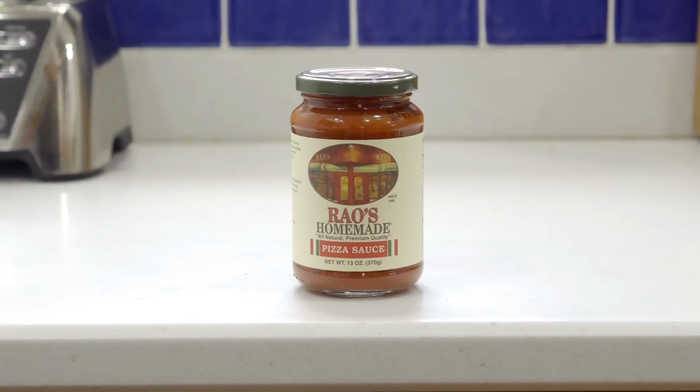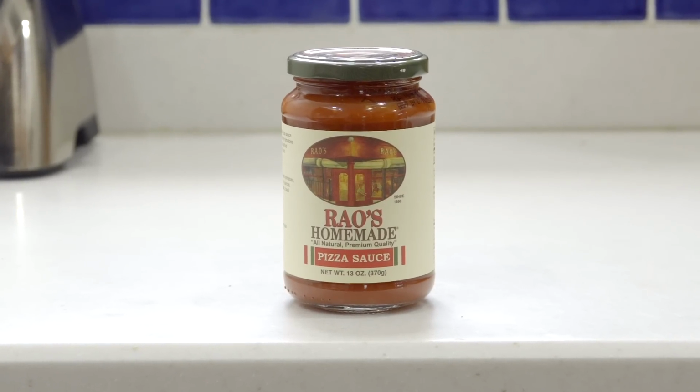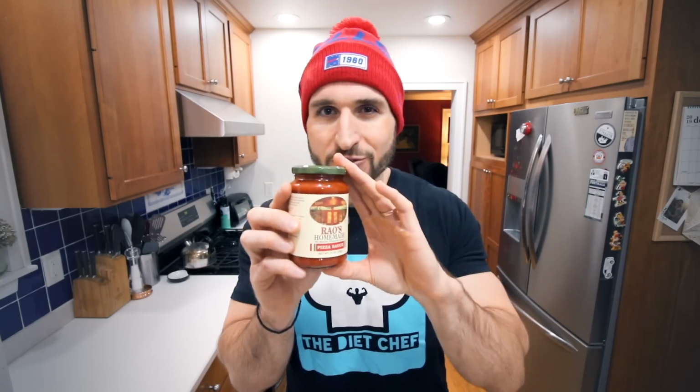Speaking of pizza, the next thing I got was pizza sauce. The Rao's pizza sauce, totally keto friendly. If you've seen my videos lately, you know I'm kind of obsessed with this stuff. Only 2 net carbs per serving. There's no sugar added to this stuff. Really delicious sauce. The only downside, it's about $4 for this small jar of pizza sauce, but in my opinion, well worth it because it's just so good.